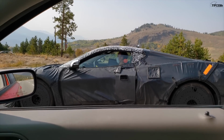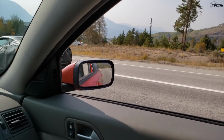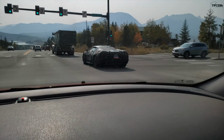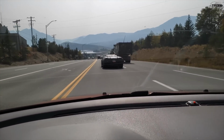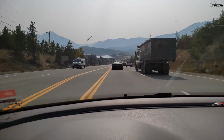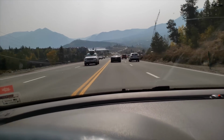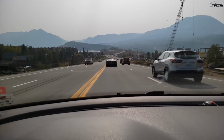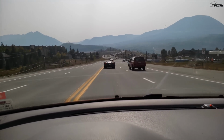And this is also an opportunity to talk about upcoming engines and options for the new C8. We all know the new 2020 and 2021 C8 is already on sale and actually is reaching dealerships. You can buy one, and it has a 6.2 liter V8 engine right there, and it's very powerful already, but of course the more power you can get, the better. So right here, let's take a look at a report that we recently received.